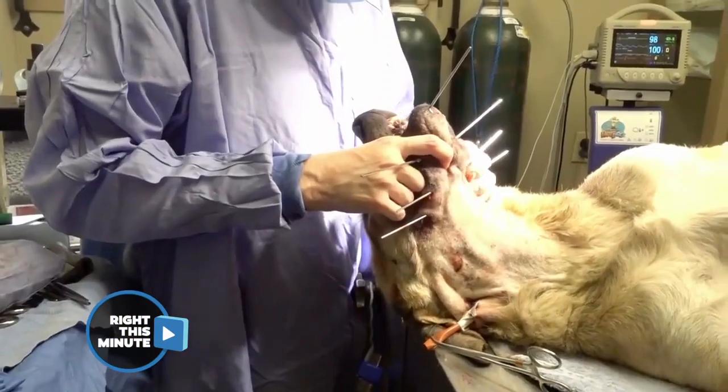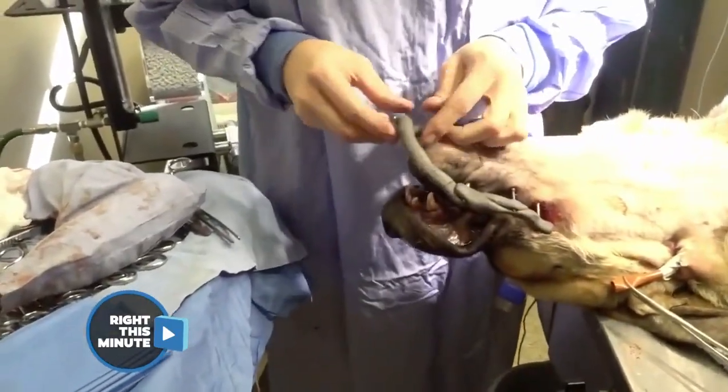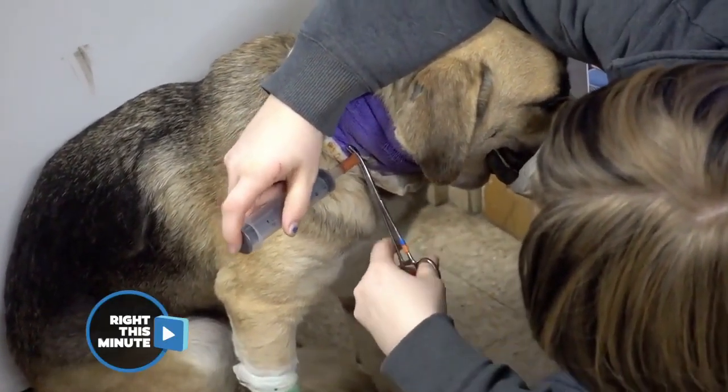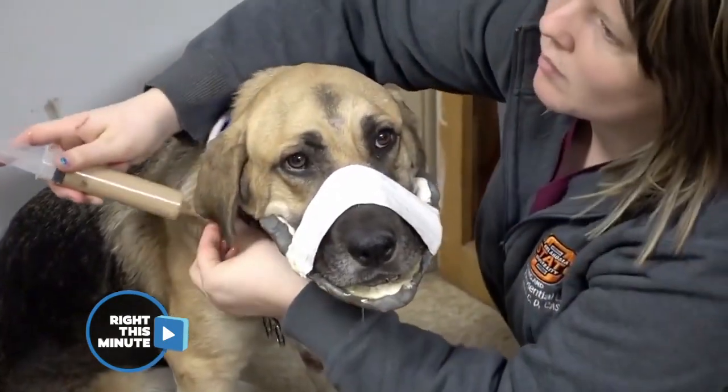There you see her with the pins in her jaw, but then they start making this mold around her face. She's got to keep that on for several weeks. Oh, the poor dog. She's got that external fixator around her mouth. She has to wear that mask because they don't want her jaw moving. They want to feed her through that feeding tube.